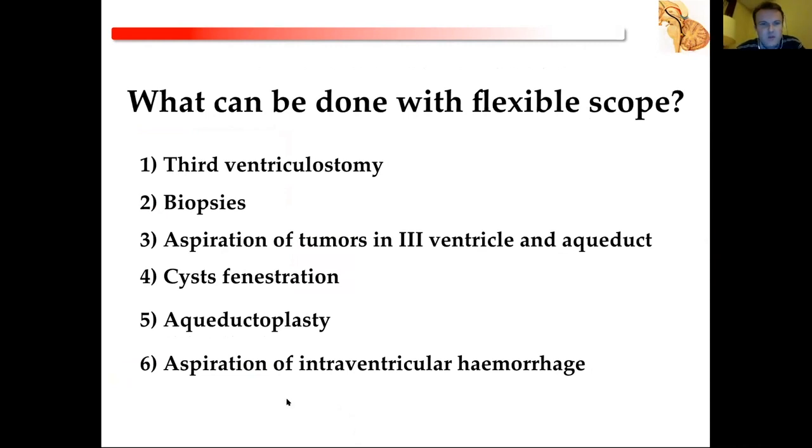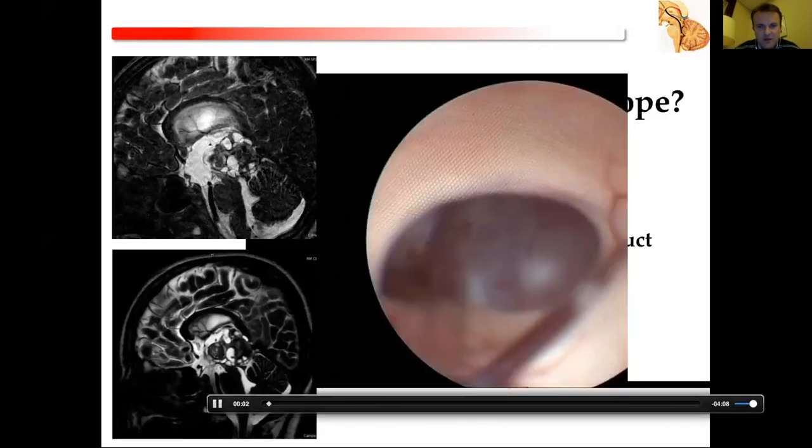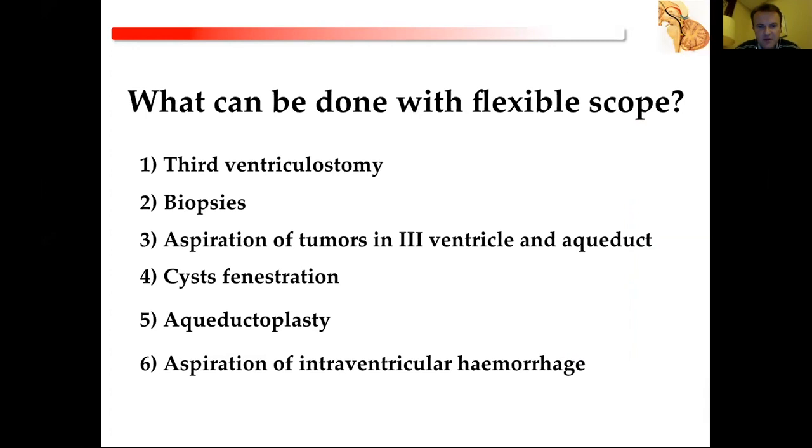What can be done with a flexible scope? Many things, actually. Of course, third ventriculostomies and biopsies, but I will not talk about that today because it's possible to do these procedures also with rigid scopes. I don't know if my presentation moves on. Okay, so I will skip this part because it's possible to do that also with a rigid scope.